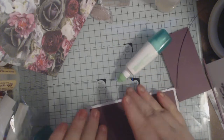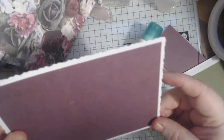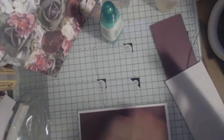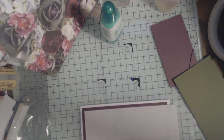I just need to double check that none of my edges are showing there that I've pulled up, and they're not. Fantastic. So next up we need this, and I want to cut that down to, thank you.